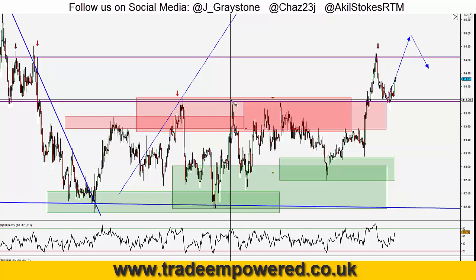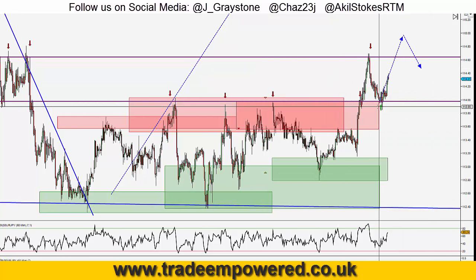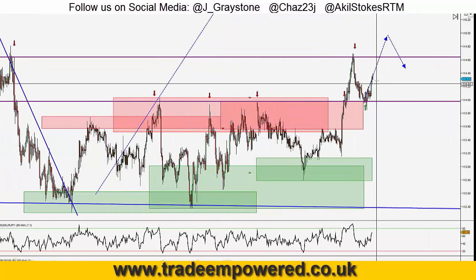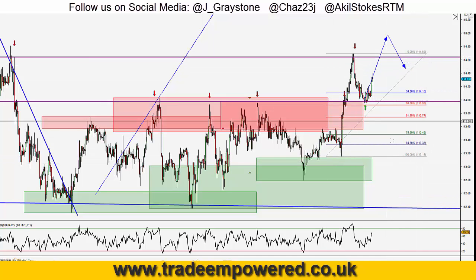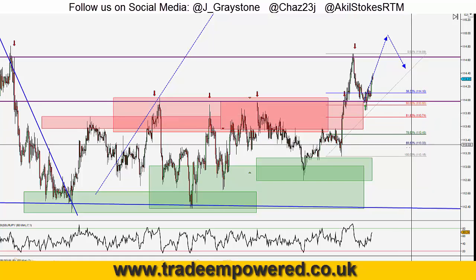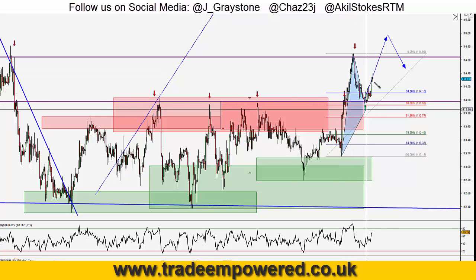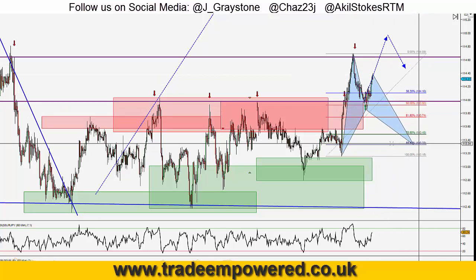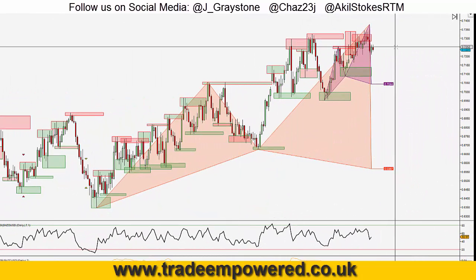So we know this channel held. We break out, we come down, become support. So what we're looking at is a break and close above this high, and then a pullback for a trend continuation trade. But if market continues to push straight down, what we've got is a potential bat formation down here at 113.33, looking at X to A to B, B to C, and a CD completion down at 113.33. New Zealand dollar.